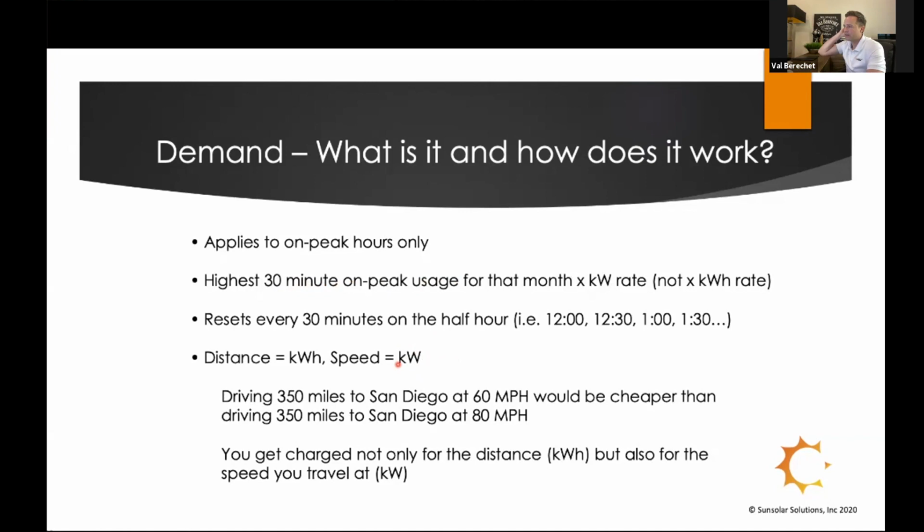One way that makes sense to me, and maybe to homeowners when you explain this to them, is I think of kilowatt hours as distance, and kilowatts as the speed, like your speedometer. Say you're going to San Diego, 350 miles away. If you drive 60 miles an hour, that would be cheaper than driving the exact same distance at 80 miles an hour. So they're not charging you necessarily for the volume of kilowatts you're using. They're charging you by how many you're using all at the same time. So what's important here is to either spread that out over more time or mitigate that demand.